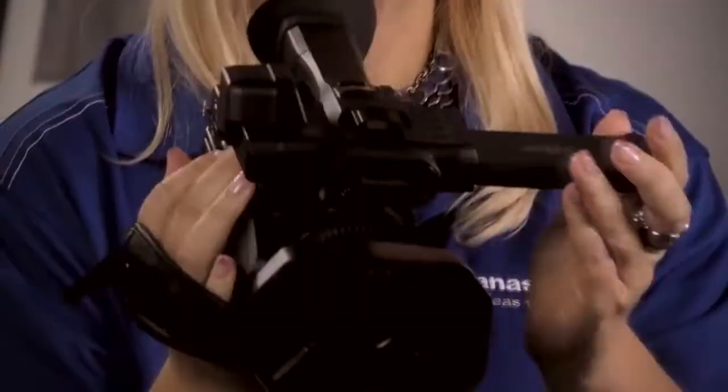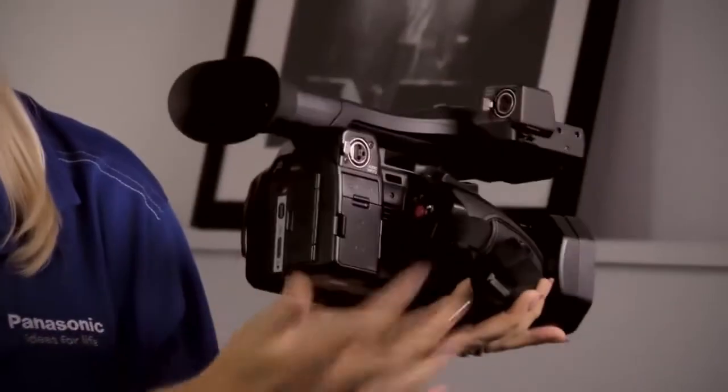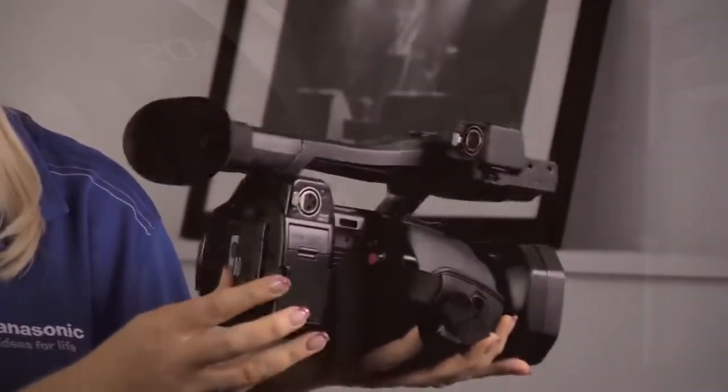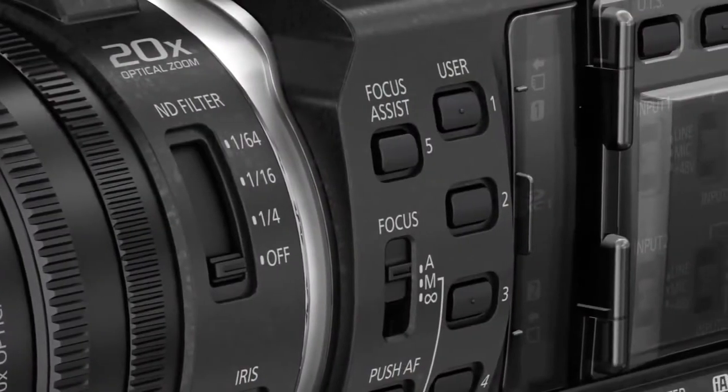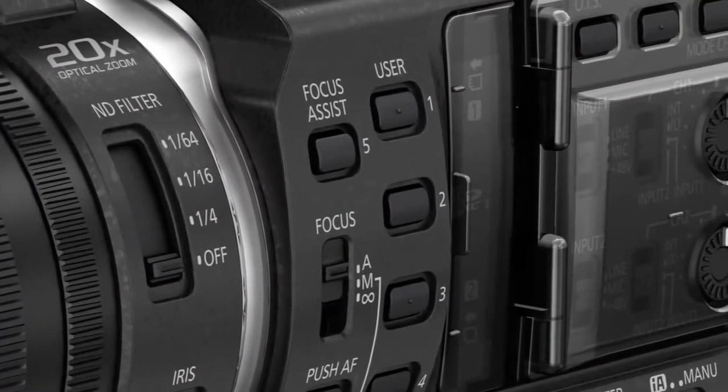The LCD screen flips out very easily and stores to make it more compact. The eye cup tilts up so you can get different angles. It has 2 XLR inputs, one here and one at the back for your audio inputs. And it also has a built-in neutral density filter that you can adjust here, as well as very easy controls that you can access.